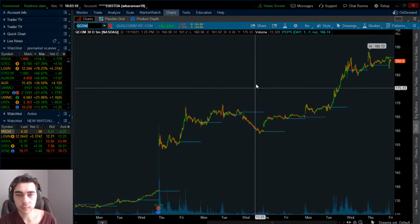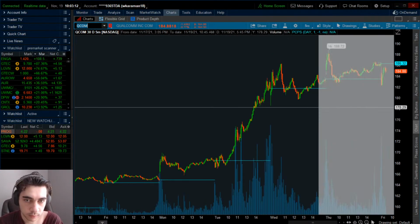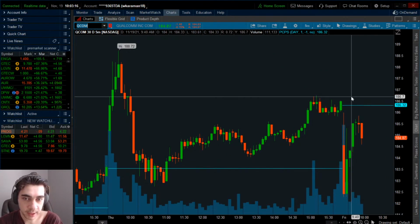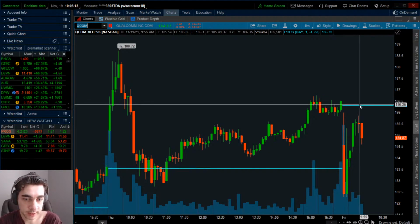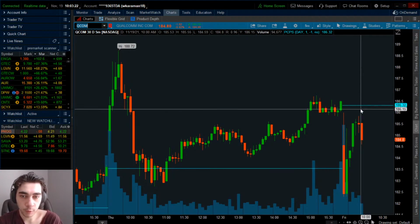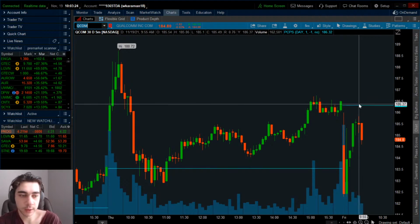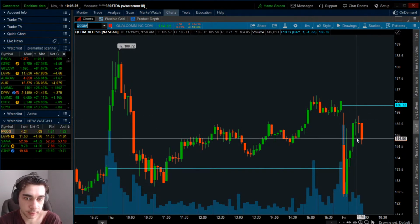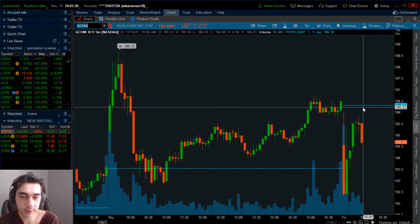QCOM. So it had a gap down. It's bouncing back up to fill the gap at 186.32. So it needs to break out and turn 186.32 into a support level.